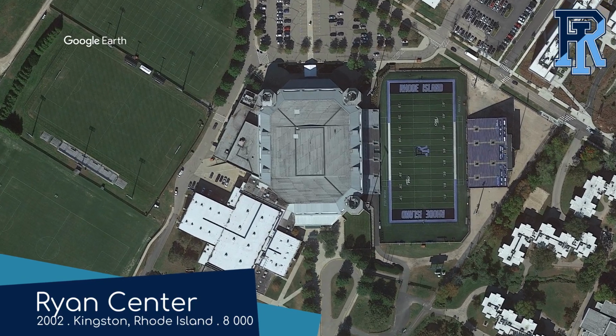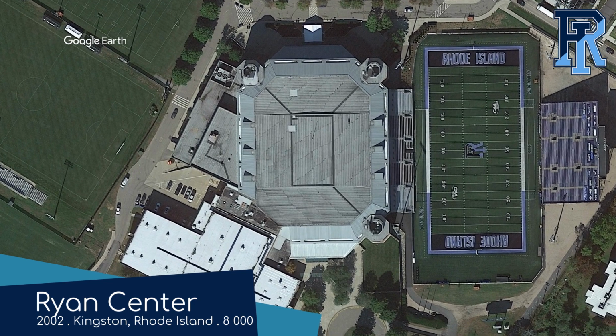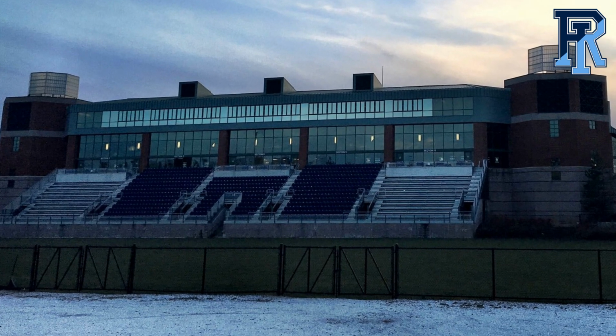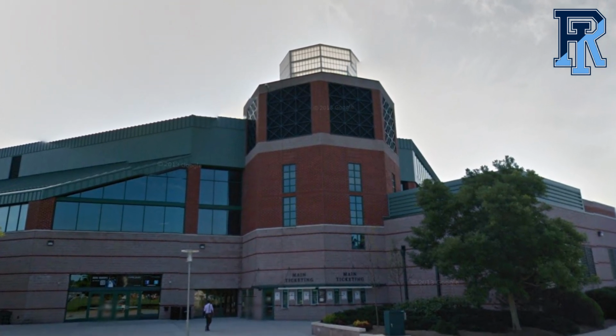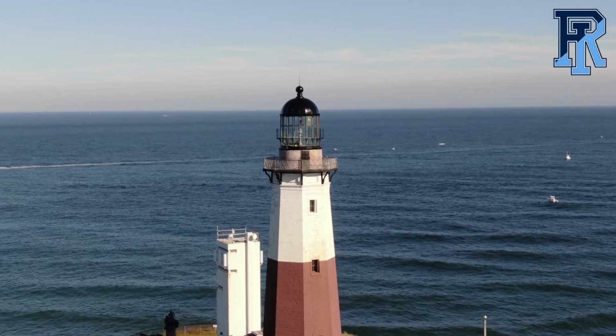Ryan Center, Rhode Island Rams. There's a lot to say about the outside. Firstly, it's attached to the football stadium and is actually the more imposing of the 2 structures. Secondly, it features several lighthouses, which if you're one of the younger viewers, before the flashlight feature was added to smartphones, people had to carry around one of these big boys.